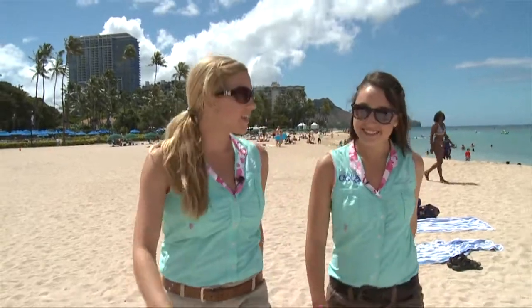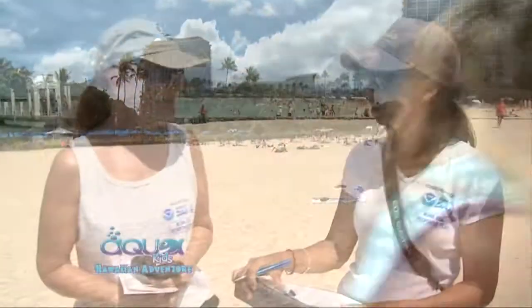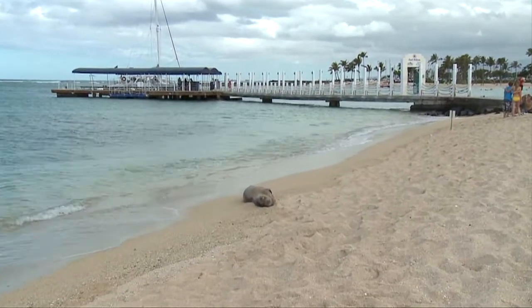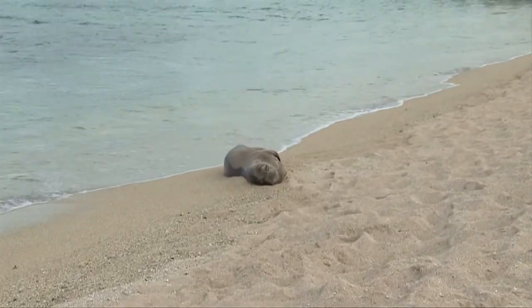We've just arrived on Waikiki Beach, where we've heard a monk seal has come ashore. Let's meet up with the folks from NOAA and find out more. Let's go. Hi, Dara, Dana. Hi, how's it going? So could you tell us about the monk seal that came on shore? Well, this seal right here, she's an adult female. Her name is Rocky. Her permanent ID is RH58, and she's just over here from Kauai, where she just weaned her pup.